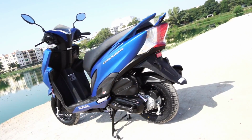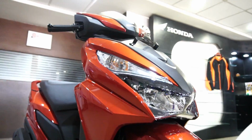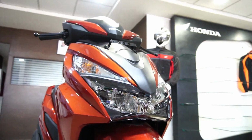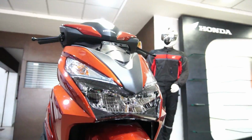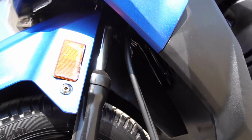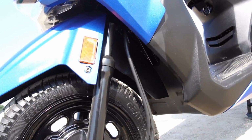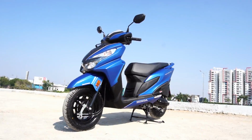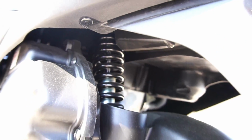The ARAI mileage claim for the Honda Grazia is 60 kmpl, but in real world conditions, I believe we can expect something close to 50 kmpl if ridden sensibly. Price ex-showroom Hyderabad for the Grazia starts from Rs 59,527 and goes up to Rs 63,899 for the disc and alloy variant.